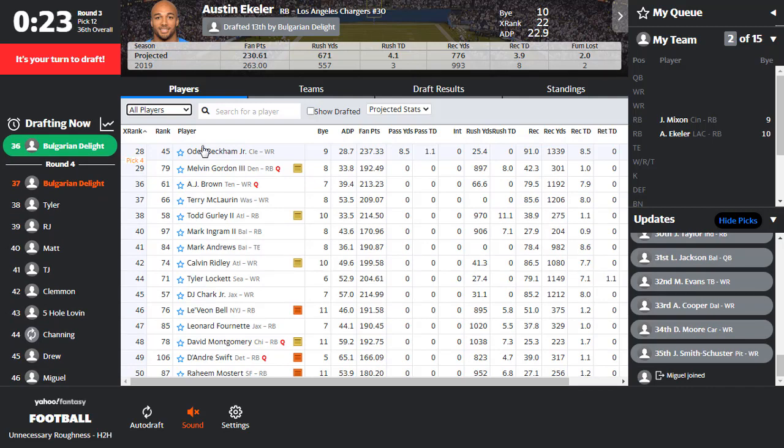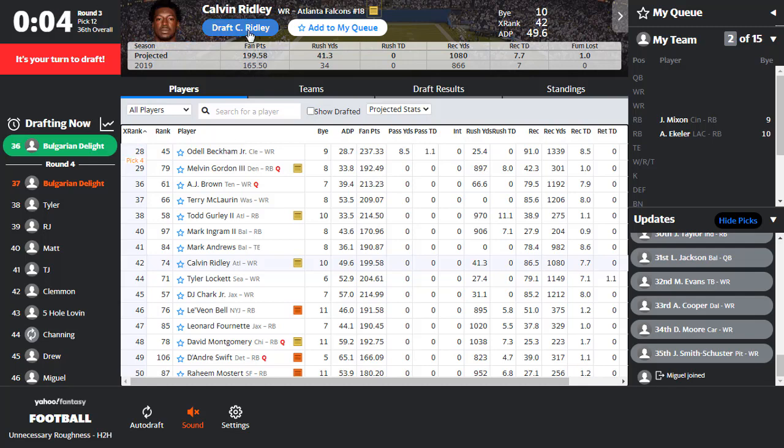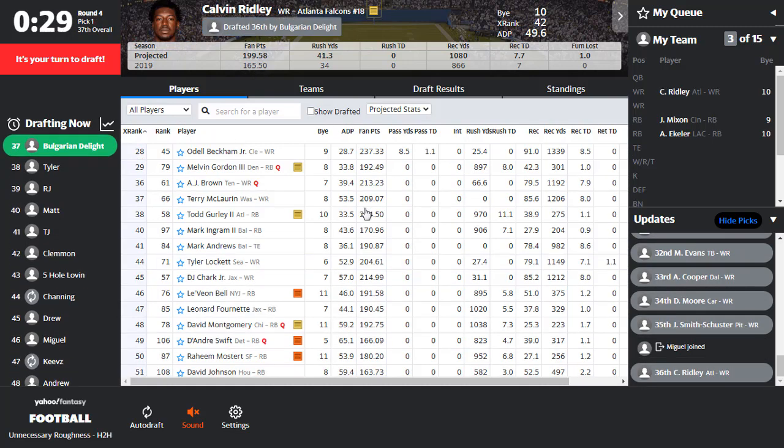But look, what we could essentially do at this point in time is, like I said, we could go running back. But I feel pretty good about the guys that we have in Mixon and Ekeler. And these rounds from 3 to probably 6, that's the gold mine for getting your next group of wide receivers that can really have wide receiver 1 upside. So I'm going to go with one of those guys in Calvin Ridley that I'm very excited about.